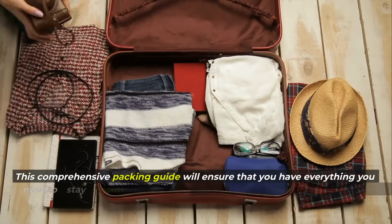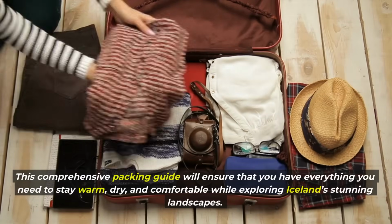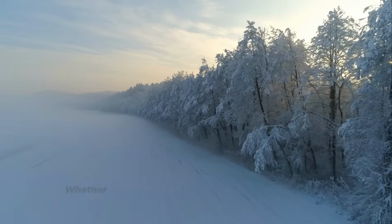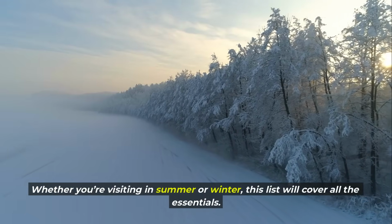This comprehensive packing guide will ensure that you have everything you need to stay warm, dry, and comfortable while exploring Iceland's stunning landscapes. Whether you're visiting in summer or winter, this list will cover all the essentials.